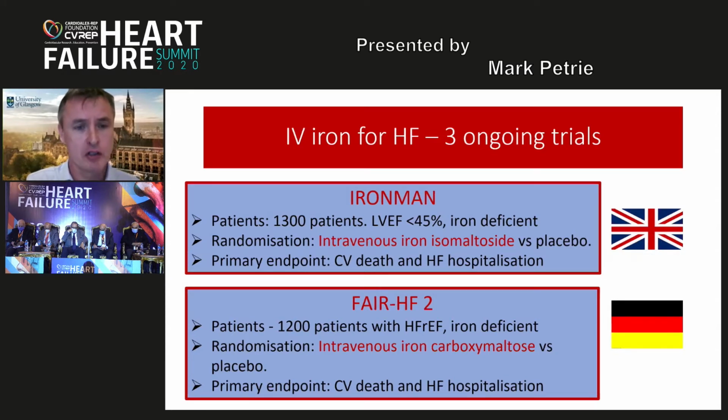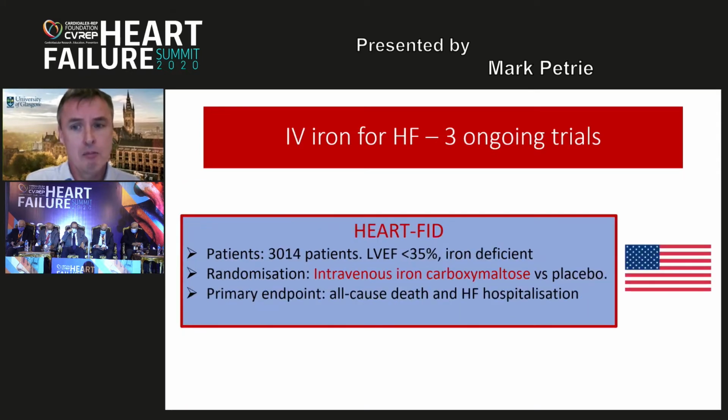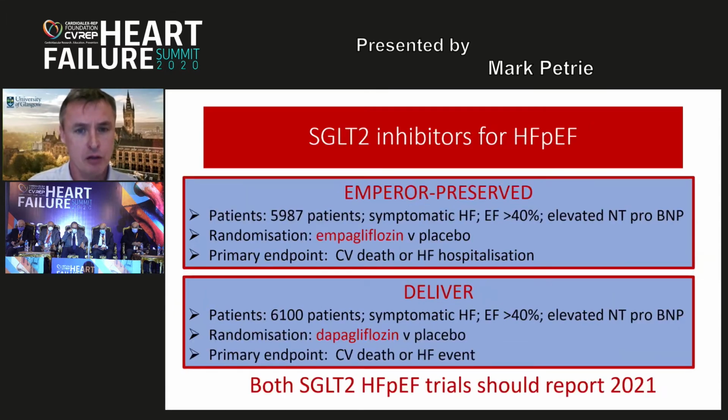We have a UK trial called Ironman with 1,300 patients, so slightly bigger than AFFIRM HF, with ejection fractions less than 45%. You'll see all of these trials have very sensible primary outcomes, cardiovascular death and heart failure hospitalization. We have FAIR-HF2, which is a German trial, very similar design as well. But probably the most interesting trial is the US trial, which is by far the biggest, run by the NIH, with over 3,000 patients randomized to intravenous iron or placebo. So over the next few years, we're going to see 3 more large outcome trials to tell us which of our patients should receive intravenous iron for heart failure.